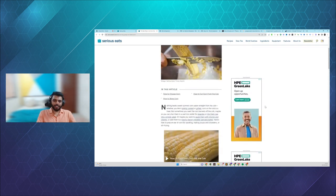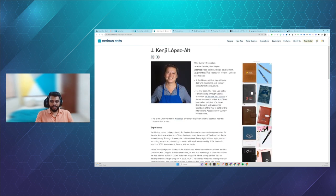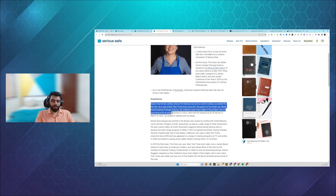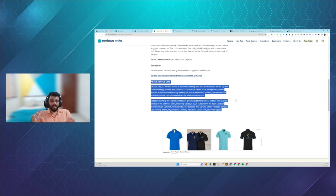And the last part of this: we have talked a lot about how to optimize the top level pages on your site, and how to optimize the content. The third part is the authorship and overall reviewers for that content. As you can see here, Serious Eats is employing culinary consultants who have experience in cuisine and food, and they are carving out a very detailed bio for that person. You can see their title, where they are based, their expertise, a detailed bio about their experience and education, and then some insights about the brand as well. This is the depth they are going for on these simple pages.